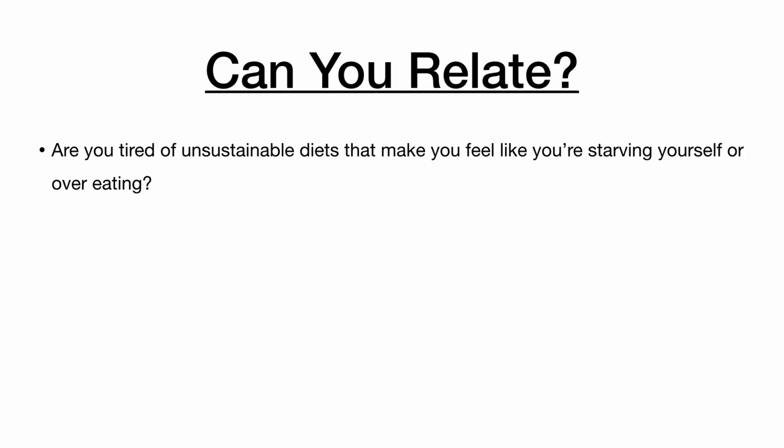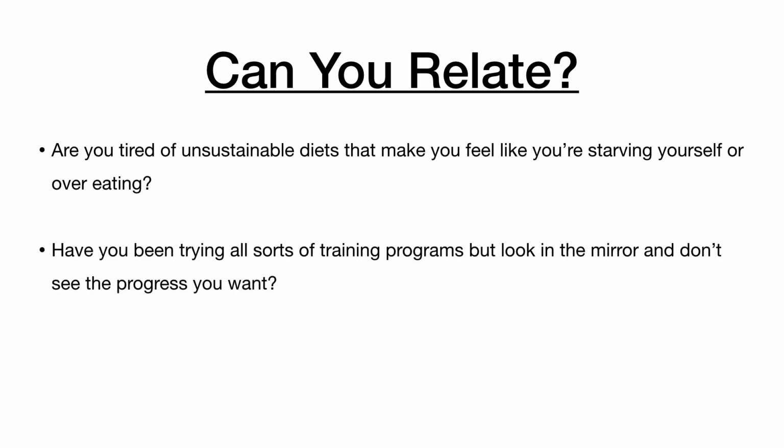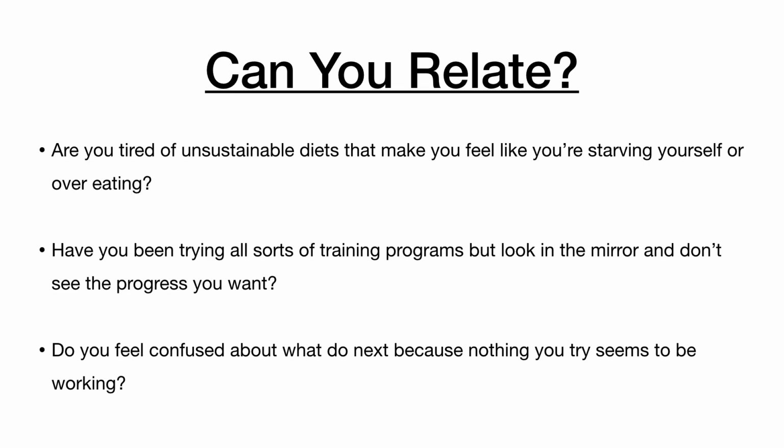So I want to see if you can relate to any of these. Are you tired of unsustainable diets that make you feel like you're starving yourself or you're overeating? Have you been trying all sorts of training programs but don't look in the mirror and see the progress that you want? Or do you feel confused about what to do next because nothing you try seems to be working? Well, I can tell you that you are definitely not alone if any of these describe you, and also that it is not your fault. And I'm going to go into very specifically why it's not your fault right now.